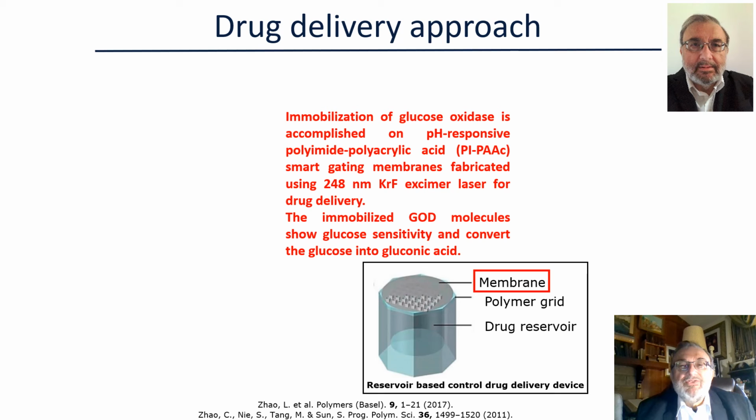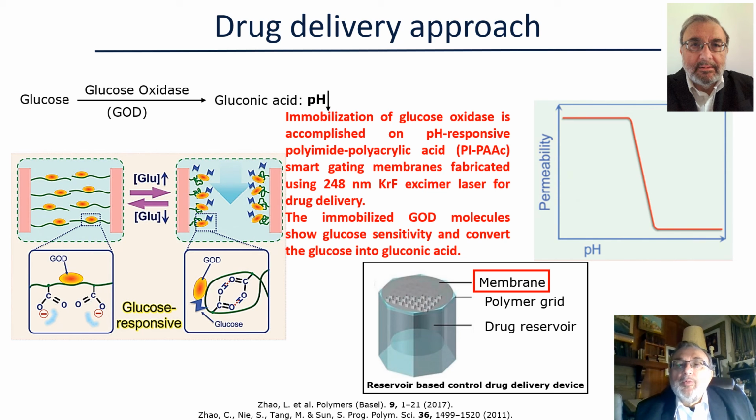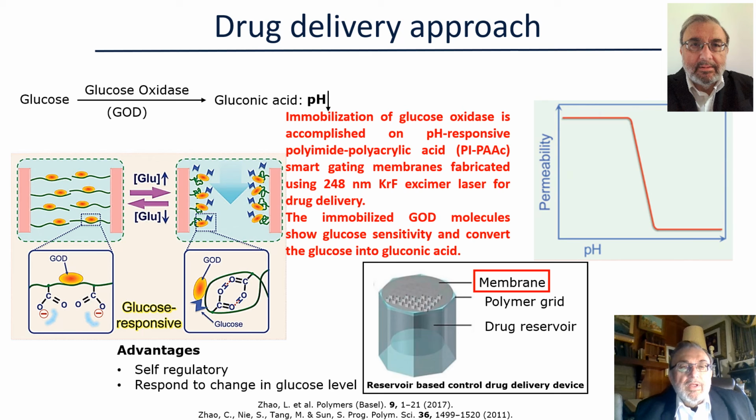The immobilized glucose oxidase, GOD, shows glucose sensitivity and converts the glucose into gluconic acid. And that lowers the pH. So we have a gating activity through that. Therefore, that membrane can be placed over a drug reservoir, and thus the drug can be released through this reservoir or polymer grid in response to changes in glucose levels. So again, glucose oxidase is immobilized, and that creates the gluconic acid, which reduces the pH. So therefore, the permeability will change, as we described before, at different pH levels. So this is, of course, a self-regulatory method and responds to changes in the glucose levels.